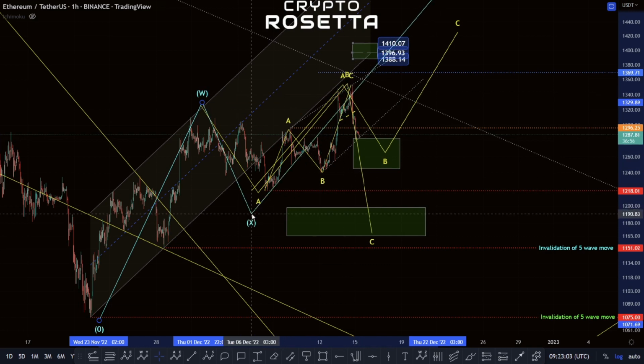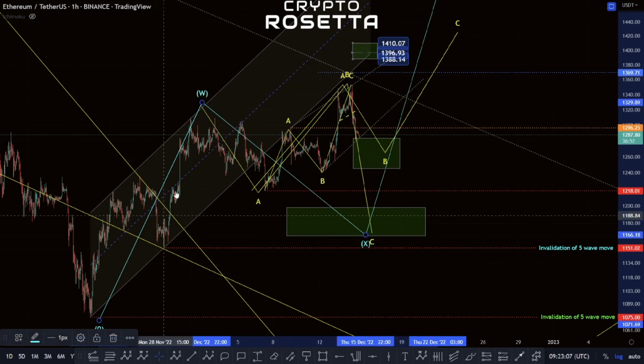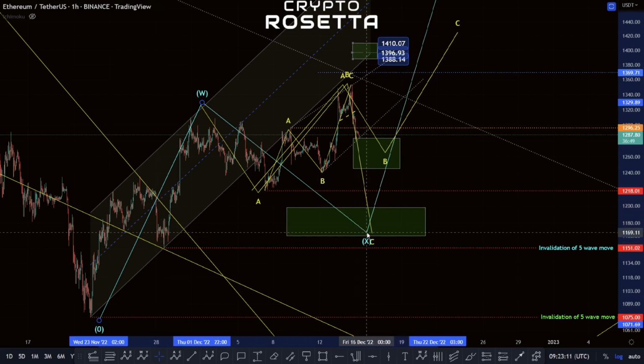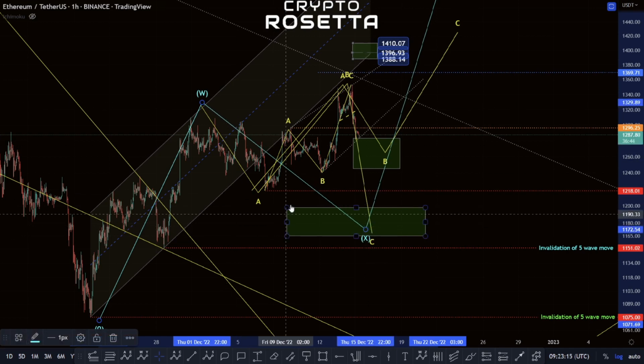It could also fall short and be a running flat, but either way, what we'd be looking at here is actually we're still within the X wave. So if it does play out as a flat like this, then we could be looking for this Y wave to complete to the upside from this point here. So that is just something we need to keep an eye out on. If we do manage to find support back above these zones, then we could be looking to upside.